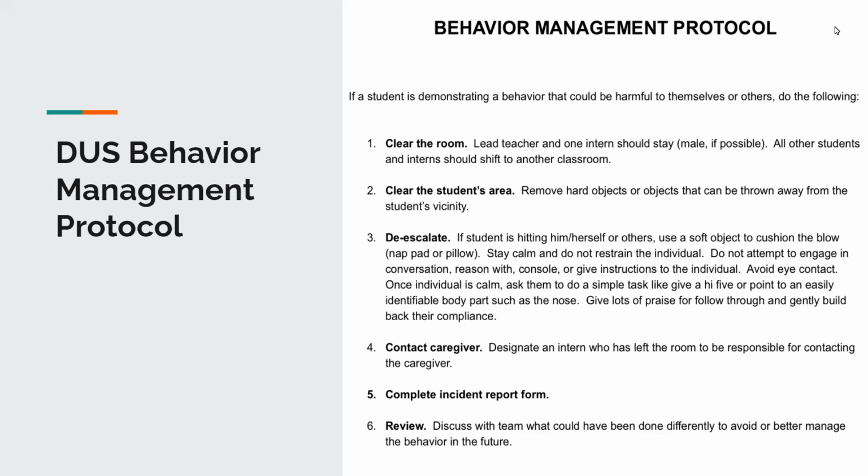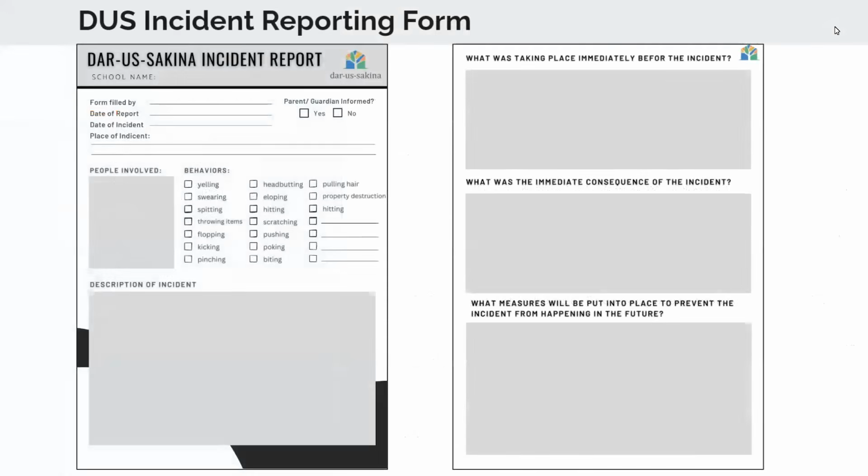You'll have to contact the caregiver, complete the incident report form, and then your team would review how you could have handled that situation better, maybe. And then you guys do have an incident report as well. And I think it's awesome that you guys do this. Again, it's important so that you can go back and review the behavior, see what the ABCs were, see what the function of the behavior was, what antecedent strategies you used or didn't use, and same thing, what consequence strategies you did or didn't use, and what you could maybe change to try and minimize that behavior in the future.